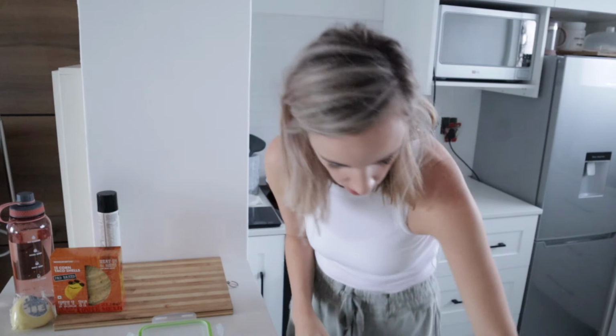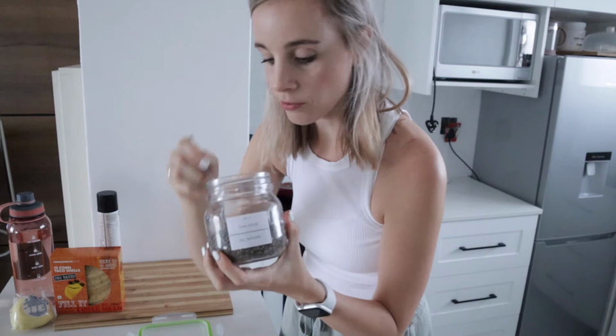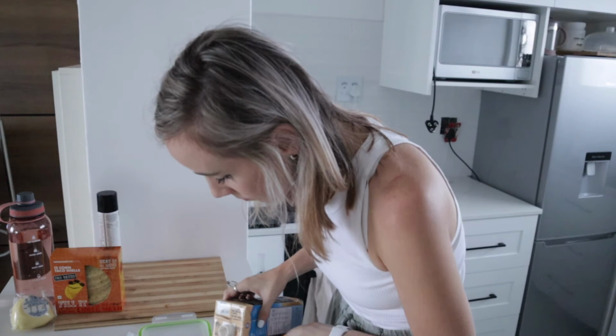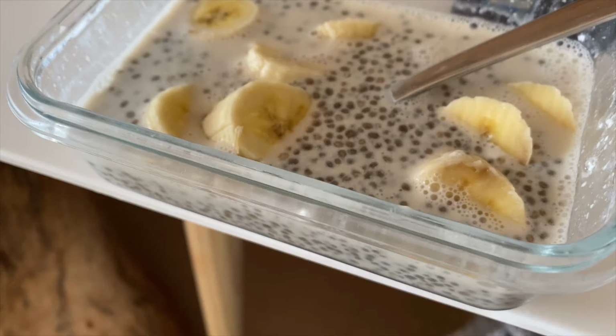So let me just grab a spoon. Okay, I laugh, this is a fail. Anyway, let's go for it. I'm going to do big spoons, 1.5. I think these things expand when in liquid, so maybe I should use it sparingly for now. This looks weird, like there's ants in the milk. I really don't know how this is going to come out, but that's what it looks like. So I'm going to close it up.